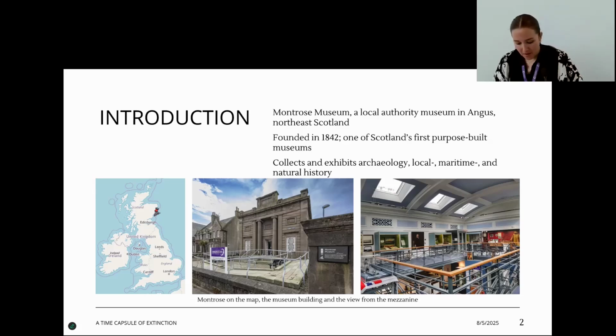Here we are. Montrose Museum is in Angus, which is in northeast Scotland, and it houses an impressive natural history collection. Everything from taxidermy to fossils to rare minerals are housed in one of the first purpose-built museums in Scotland. Many of the specimens themselves date from the mid to late 19th century.